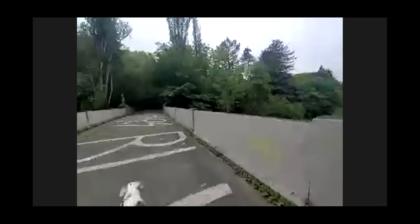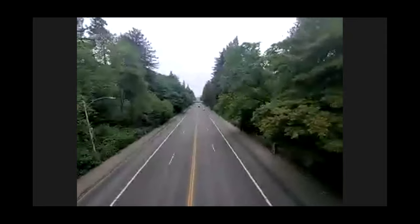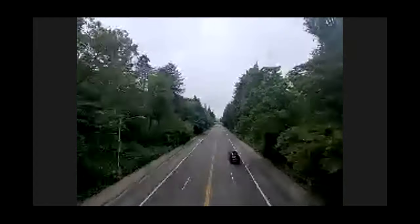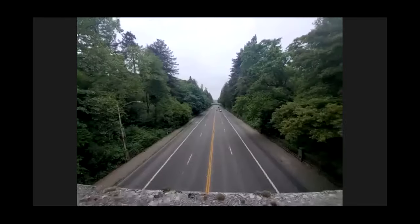Let's go back across the bridge, or this bridge. Looking north again from about the middle of this segment. And there are three pedestrian bridges across the wall here in the forest. We're on the middle of it. And looking to the south.